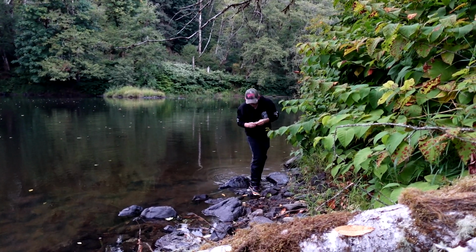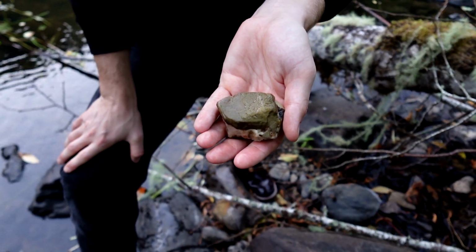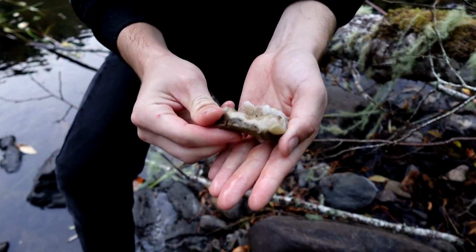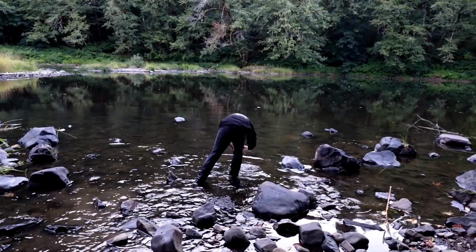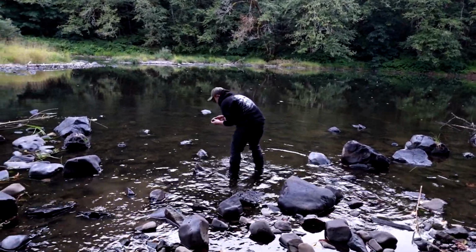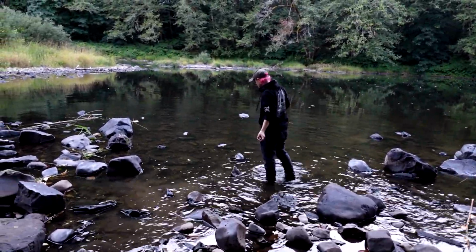Raven just found something cool, supposedly. I can't stop looking. I thought it was jasper in the water. And I flipped it. It's a beautiful geode. Wow. Whoa. Nice. Oh, wow. That's pretty. I keep just going to wash my hands and seeing more.